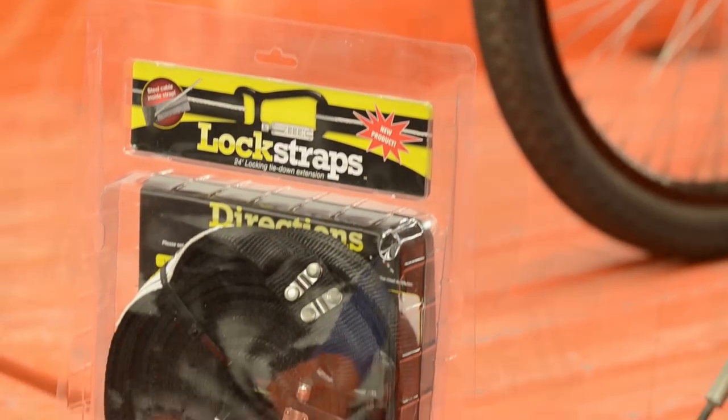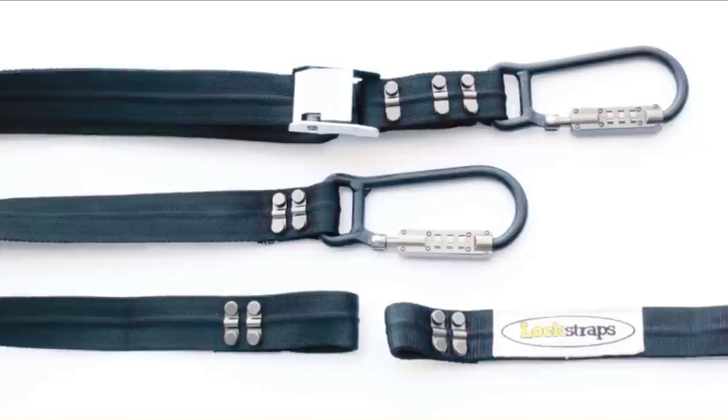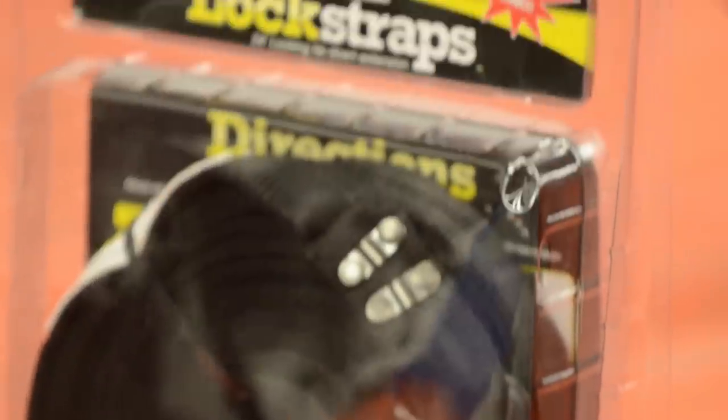Lockstraps install quickly and easily. No extra keys are needed, and with the locking carabiner ends, you don't have to worry about the straps coming off like sometimes happens with hooks found on standard tie-down straps. And Lockstrap manufactures useful accessories such as extensions to get the most out of your tie-downs for those hard to strap down objects.